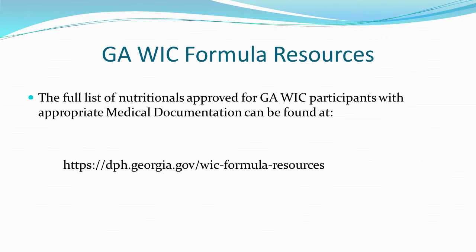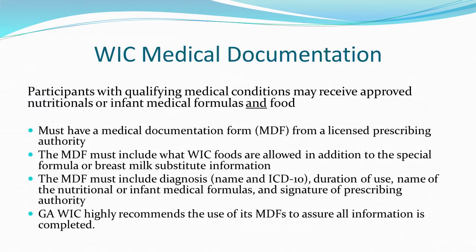So here is the list for the 5-page formulary, the 5-page list of all WIC-approved formulas for Georgia WIC. I'm so used to saying wic.ga.gov. That used to be the old URL, but I think if you put that in, it still takes you to this dph.georgia.gov website. Medical documentation, I know you might have specific questions when it comes to that, and again, we have them here in the exhibit hall if you have any questions for that.